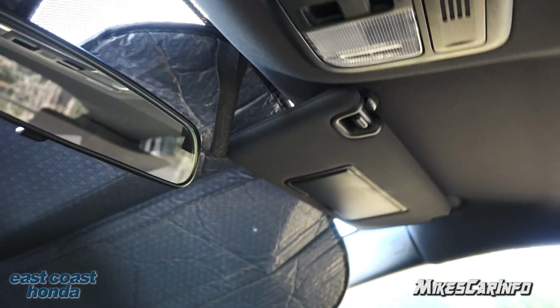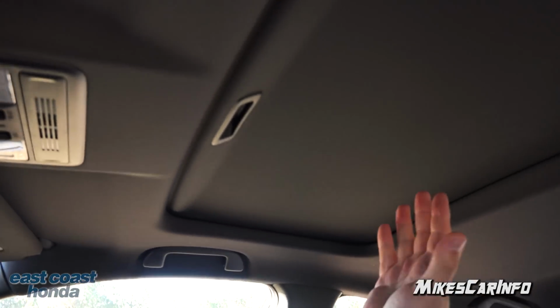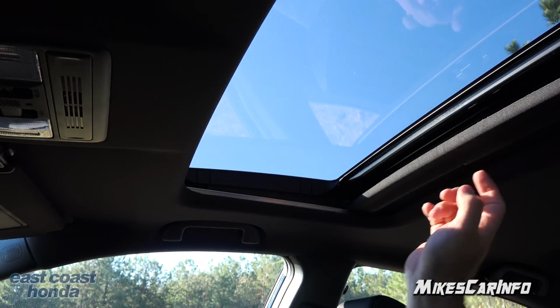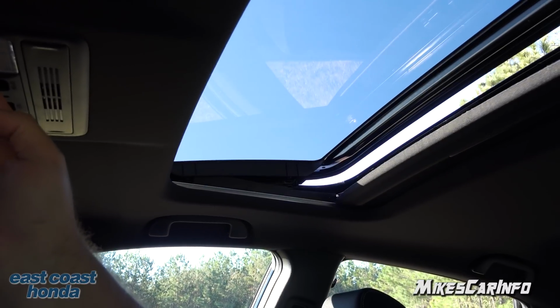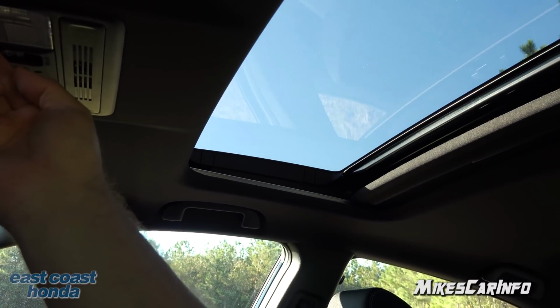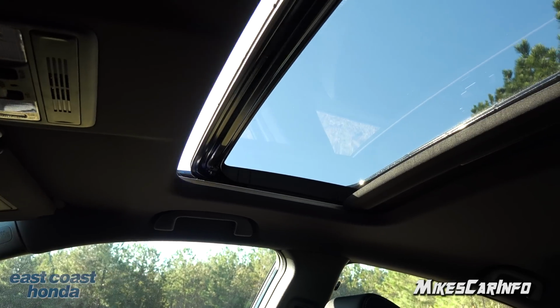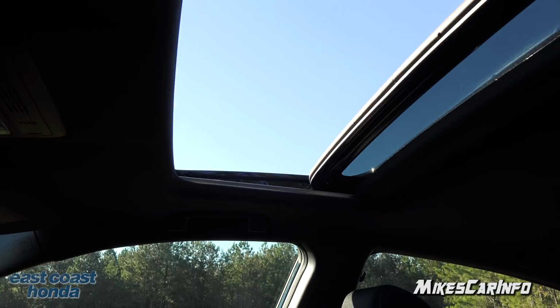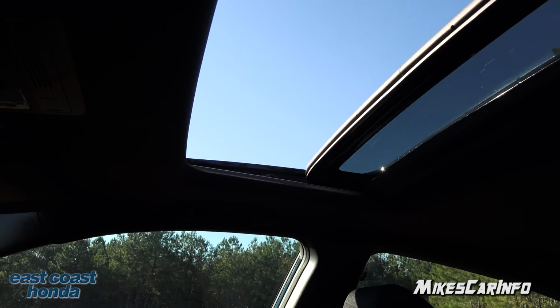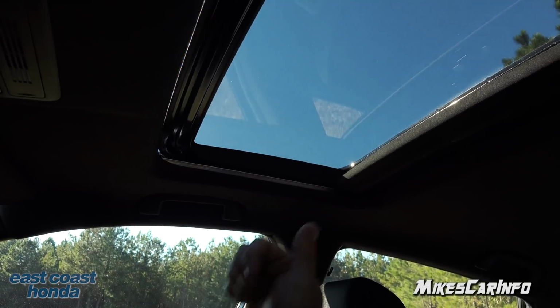Okay, so here is the sunroof. And the sunroof has a shade that blocks 100% of the light. So we can slide this back, let the light in, and then we can use this button to vent it like so and get some air in. Or we can open it up and get a lot of air in. There we go, that's as far as it goes back. And we can use the shade if we want to.